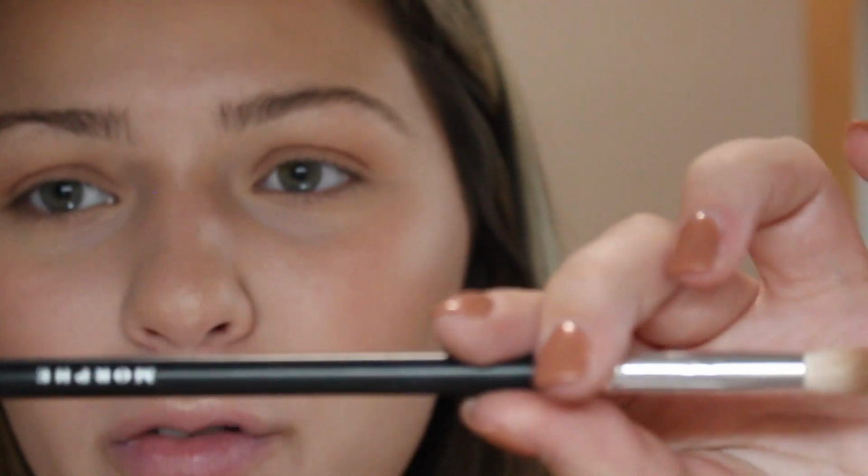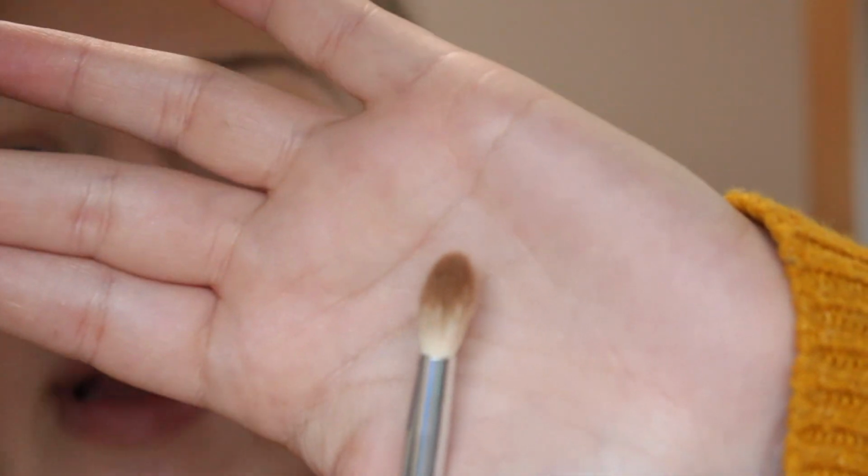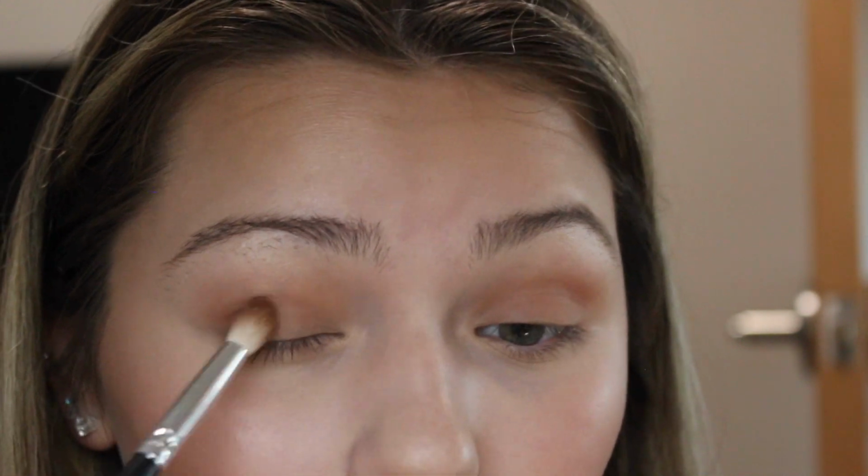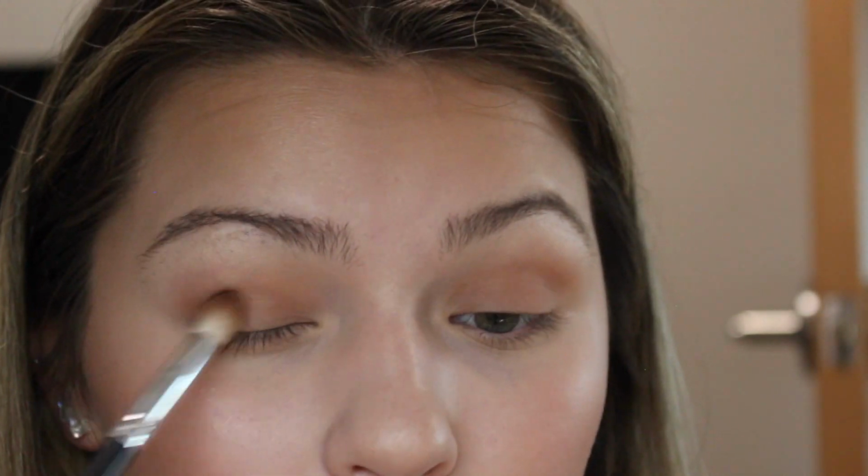We're going to use a Morphe brush again that isn't labeled, but it's virtually the same, just a little bit thinner. And we're going to use the shade Rebel. This one right here. We're going to put this on the outer corner. And I'm trying not to bring it up too high. I do bring it into the crease a little bit over here into the center of the eye.